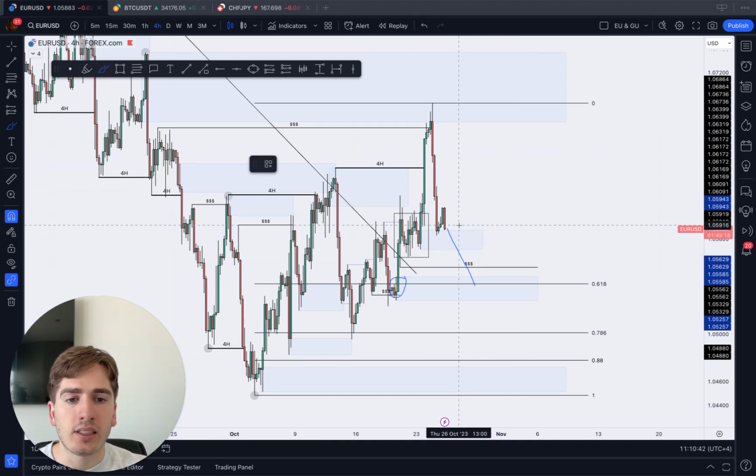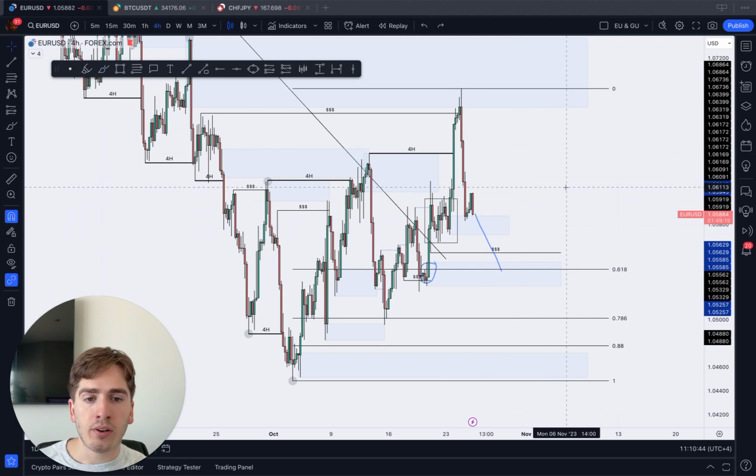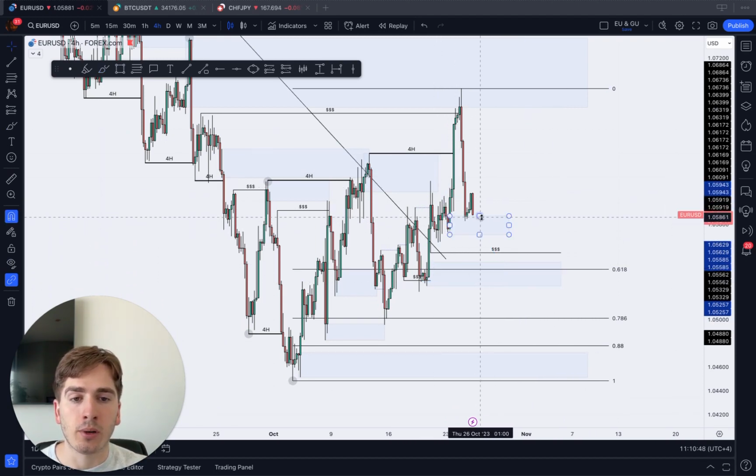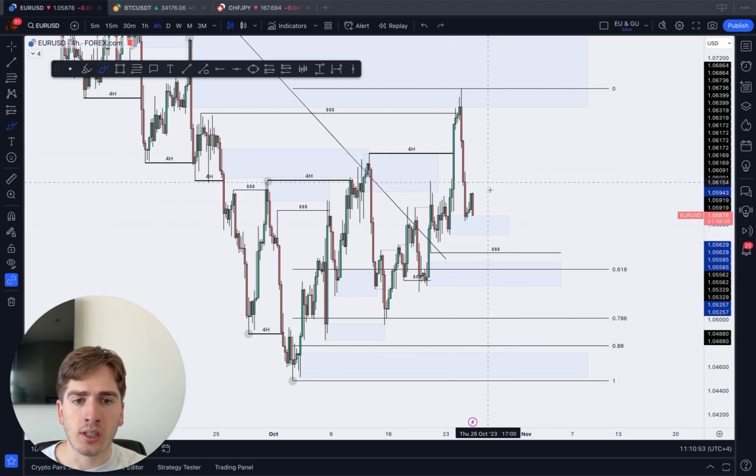So I wouldn't be surprised if Euro dollar were to move down lower. However, it does not necessarily need to happen, because we can, of course, already react to this area of demand over here. It is very likely when you have these clean moves towards the upside that we liquidate the own low of the structure that's forming and react to a demand zone.